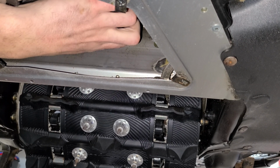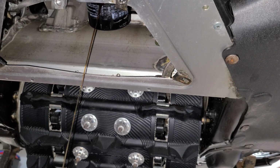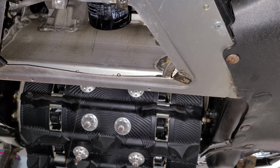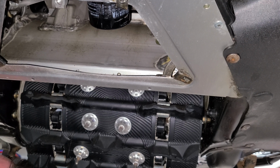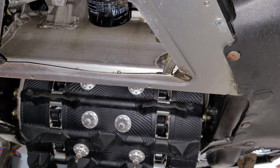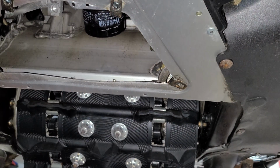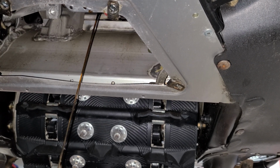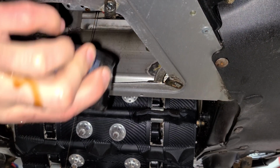Once you take the oil filter off a little bit, it's almost best to just let that oil come out, because it's coming out in a nice stream straight down into the bucket, so that's good. And once that's done, you can just go ahead and completely remove it after. There you go, there's your oil filter.